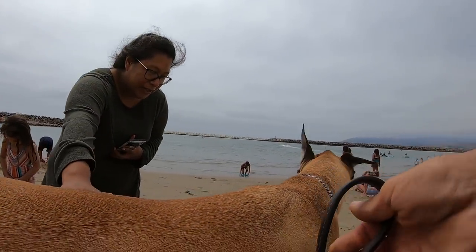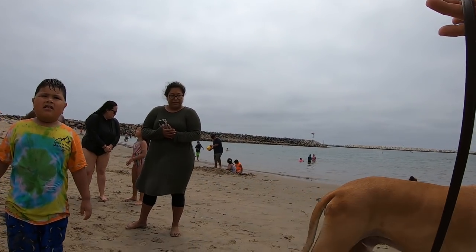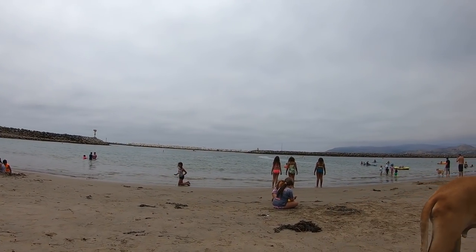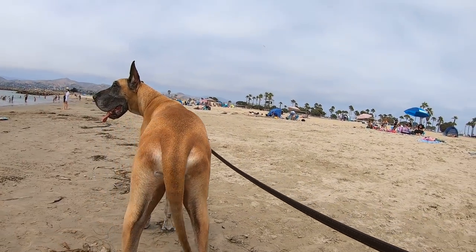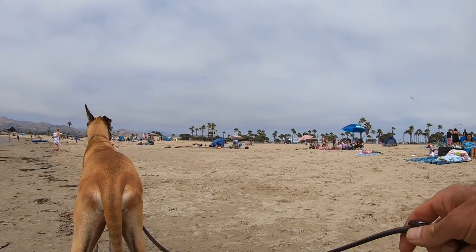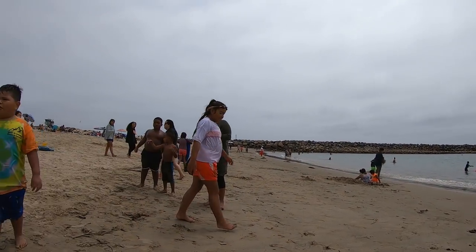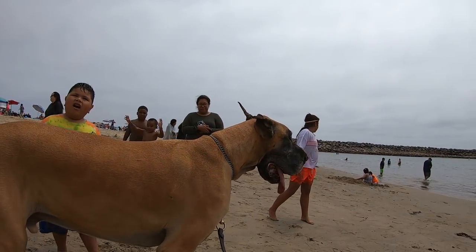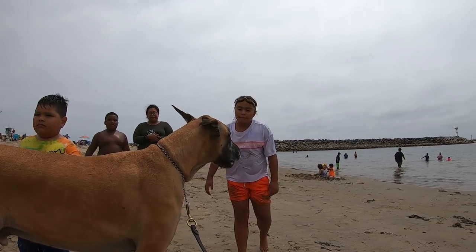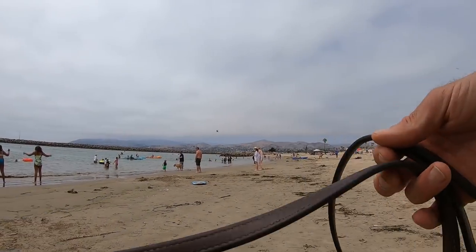Okay, there you go. Can Cash see my brother? Yeah, if they can come over to pet him, sure. Hey, got sand on your tail there. Can we pull my brother? Well, this is the big dog. We'll be walking back the other way again. Okay. Come on, Cash.